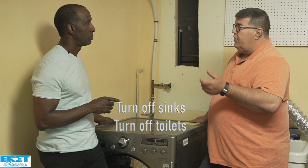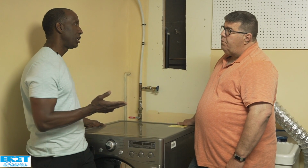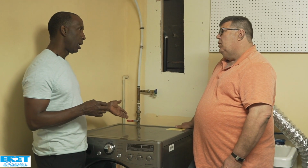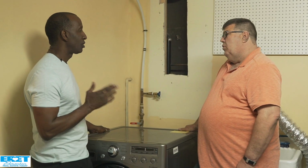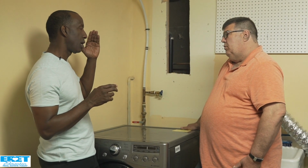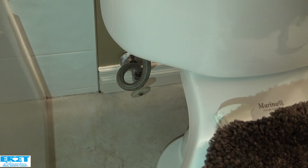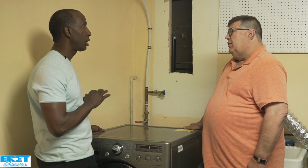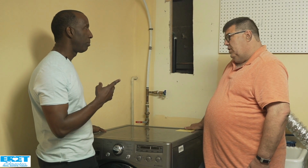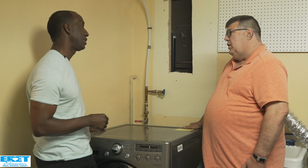You could turn those off individually, but it's a lot more work. Right, so an alternative is that instead of doing the main shutoff, if I want the water going outside, we could either run a line to a fixture outside, or go to the individual fixtures throughout the house and shut them all off. Yes. But there'll still be water in the line supplying it, but the shutoff would be at the sink or at the toilet, as the case might be.